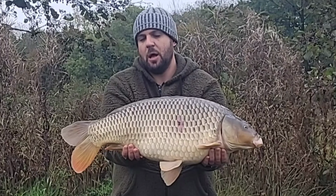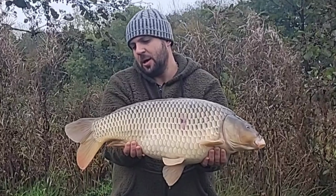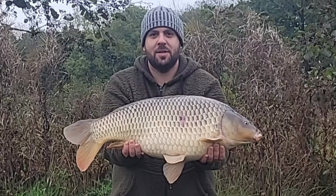Fish number three, a rare Adelaide common, weighing just short of 19 pounds. Yes.